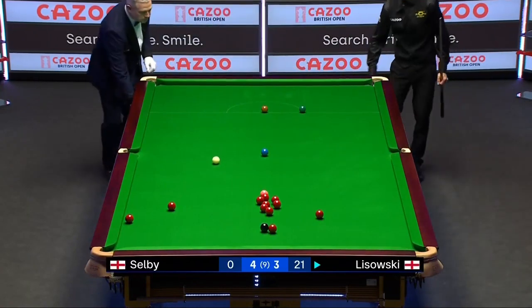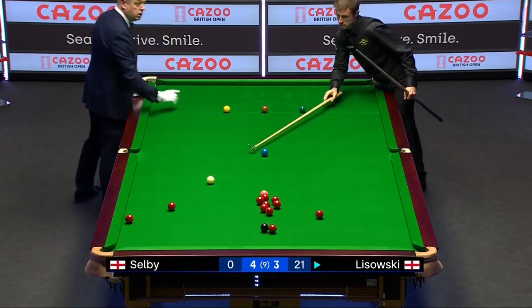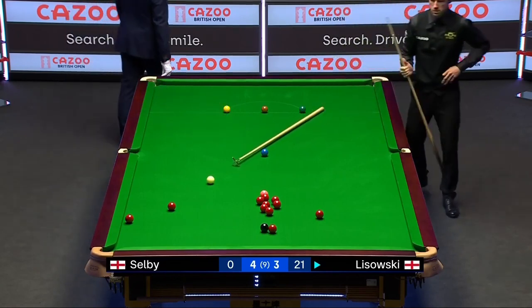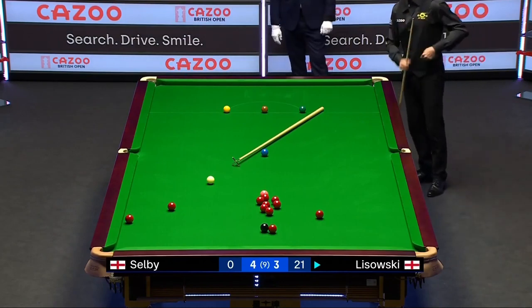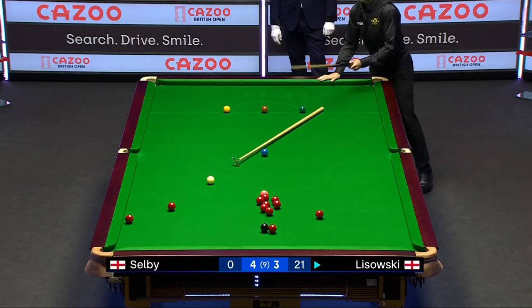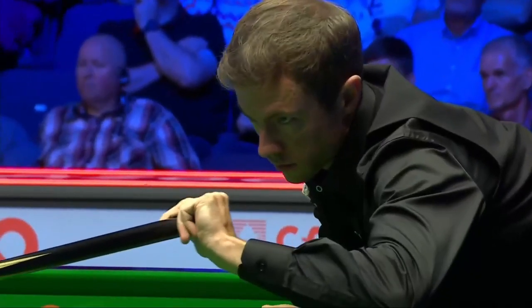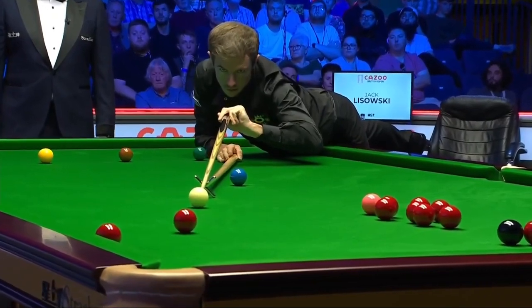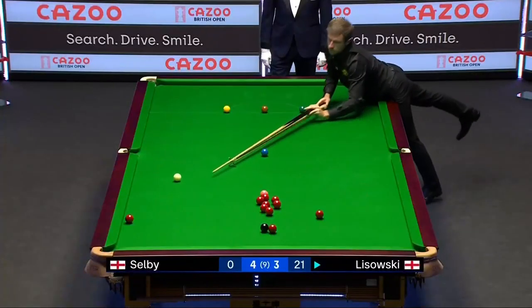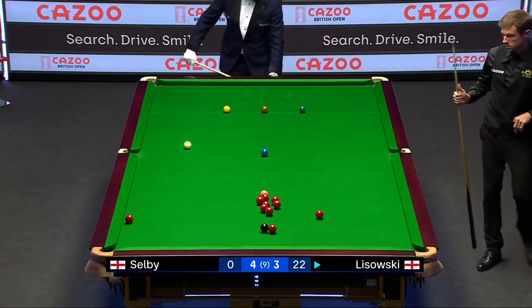Problem for Jack is that pink and black are still tied up. So he's having to work really hard for this break. Once again, imperative he gets top side of the blue, or if not, nice angle on one of these ball colours. 22. Yeah, that's pretty good. Nicely played.